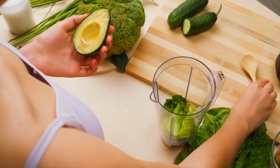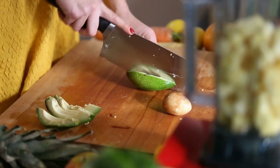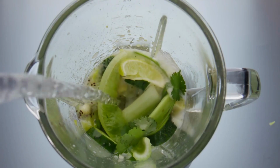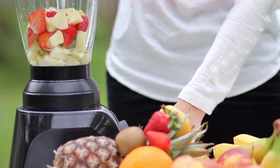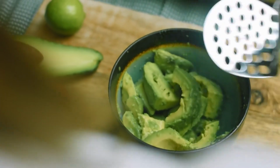Steps: cut the avocado in half, remove the pit, and scoop out the flesh. Add the avocado, milk, and sweetener into a blender. Blend until the mixture is smooth and creamy. Add ice cubes and blend again until chilled. Pour into a glass and enjoy your homemade avocado smoothie right away.